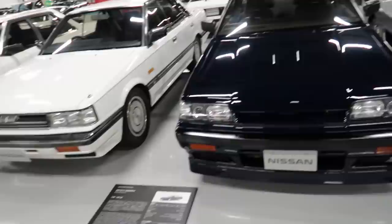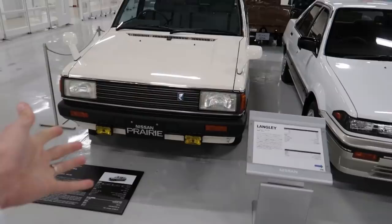Let's flick over to the next row and go through all the S chassis there. Really enjoying my official Nissan staff uniform right now. That totally doesn't fit me. Another Nissan car that I didn't know existed. Very cool. Moving into the Langley.